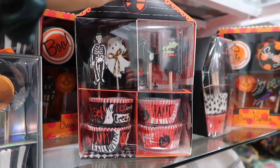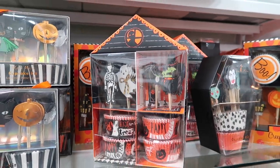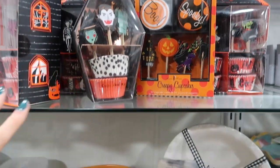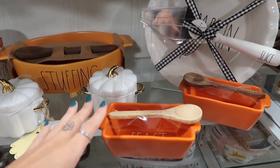They are so cute. By the way, I know I said early on we're gonna do some spooky baking eventually. I have not forgotten. I swear I have not forgotten. Just gotta get a few more things, AKA recipes, and we're gonna do it. We're definitely gonna do it.